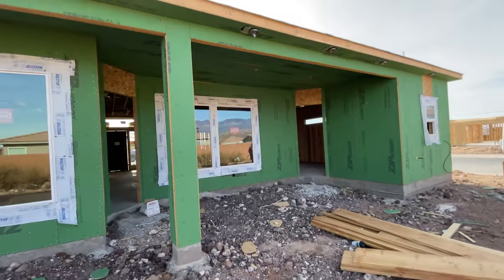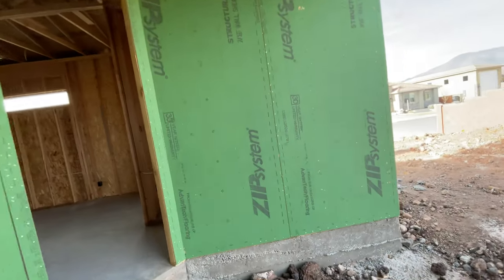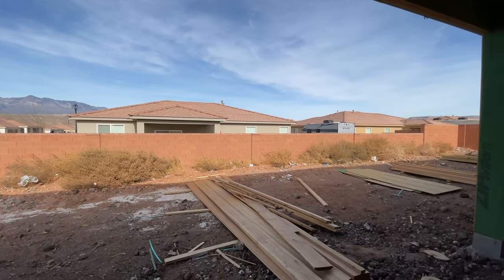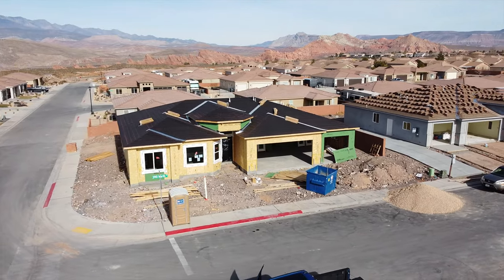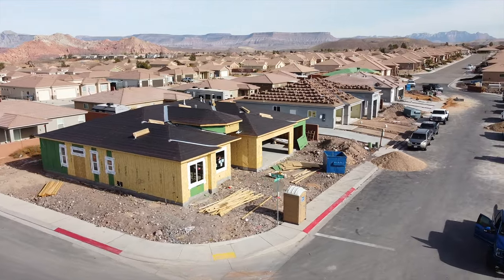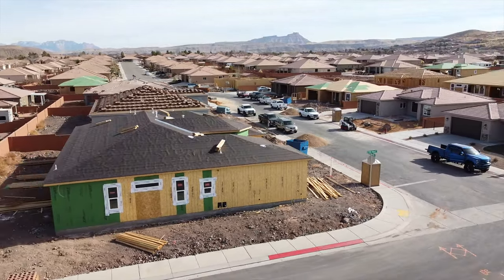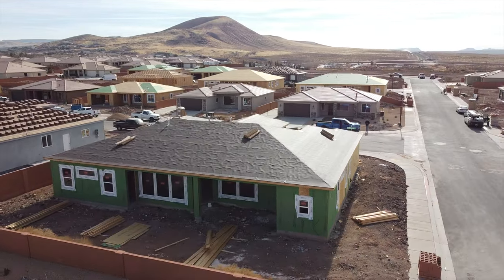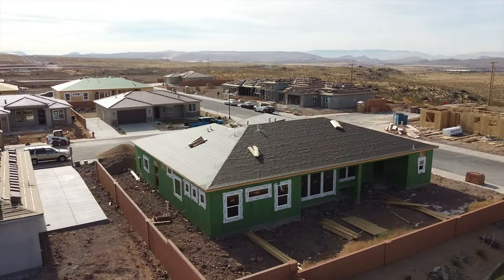I'll give you guys an idea of what this is gonna look like from your back patio. This property actually has some really nice backyard space. I mean, your pool is gonna be like right over there. It'll be perfect. Walk down the street and give you guys a good perspective of the house from this side. All the exterior plumbing is there in place, ready for the HVAC units.